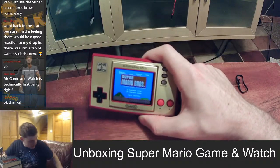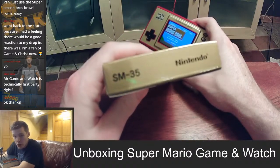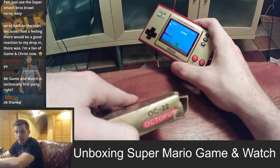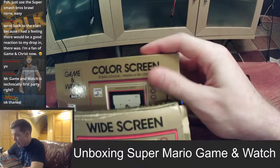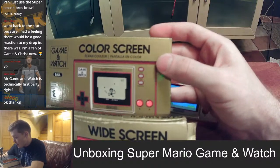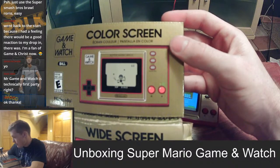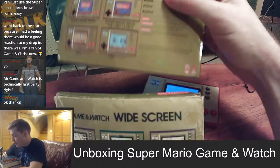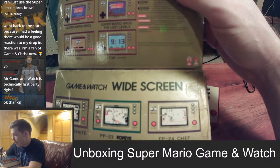The attention to detail as far as the packaging goes is amazing. They gave it its own alphanumeric Game & Watch code, SM35. For reference, Octopus is OC22. They made it look almost exactly like an old Game & Watch box, which I think if this didn't get blown out, it would actually be an old Game & Watch box, like the exact same. You know what I mean? Perfect. Even on the back. So if you're a fan of Game & Watch memorabilia, this is a no-brainer. You probably already bought this. Absolutely gorgeous.